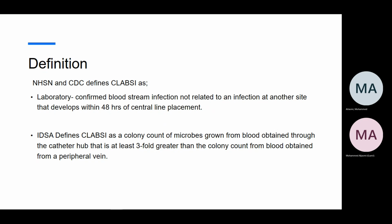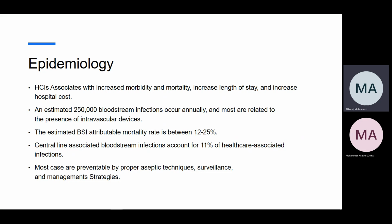This is by the IDSA, which defined CLABSI as a colony count of microbes grown from blood obtained from the central line at least threefold greater than the colony count from the peripheral line. This is catheter-related infection. As for epidemiology, healthcare-associated infection is associated with high risk of mortality, morbidity, length of stay, and hospital cost.